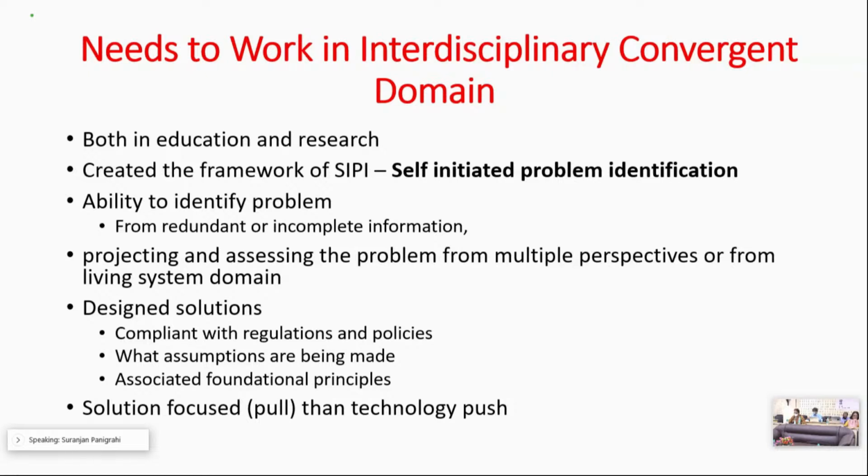So another similar characteristic is your ability to identify the problem from redundant or incomplete information by working with the stakeholders. How can we identify the problem? Because we believe that in the solution of a problem, the identification of the problem is 50% of the developed solution. And this is the time where we need to emphasize how we can identify the problem quickly and correctly.